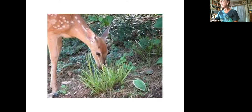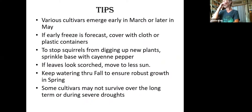But otherwise, you're going to have deer eat your hostas because they think it's one of their favorite foods, and they're going to enjoy it quite a bit. Again, there's lots of different cultivars. They come up at different times of the year. Some come up early in March, some don't come up until later in May. If an early freeze is forecast, you need to cover them up with cloth or plastic containers.